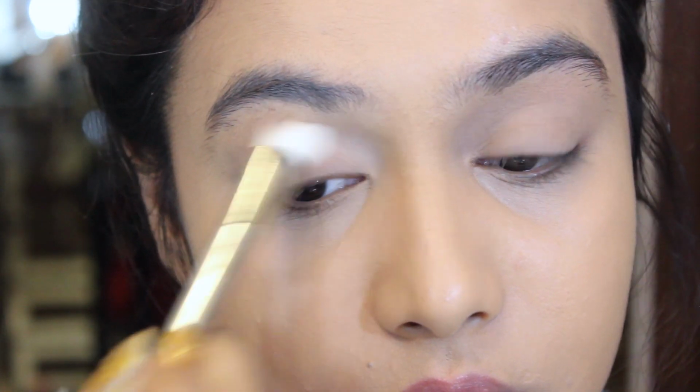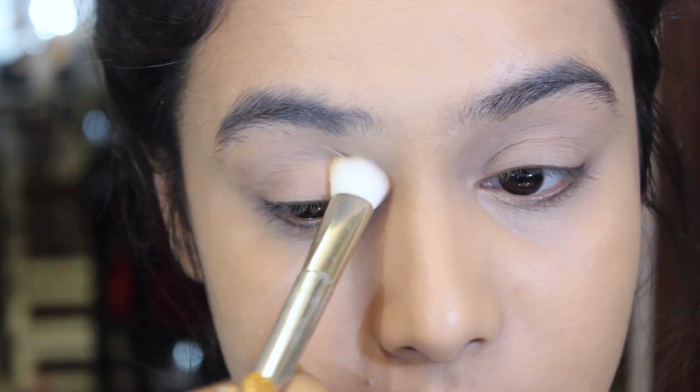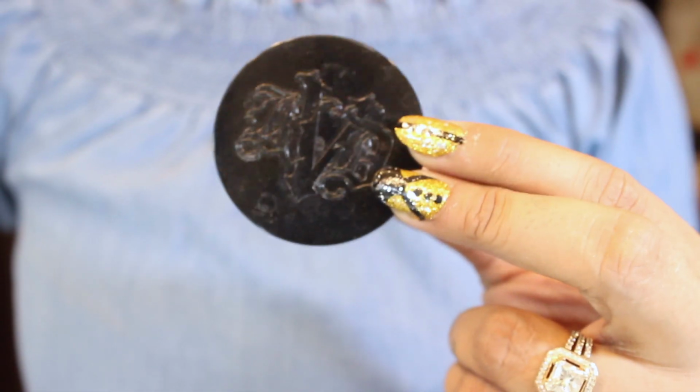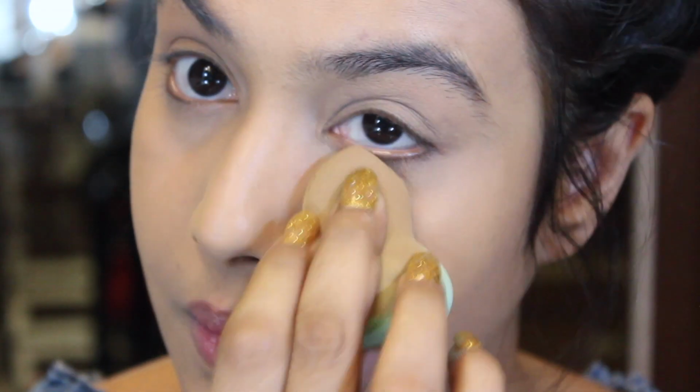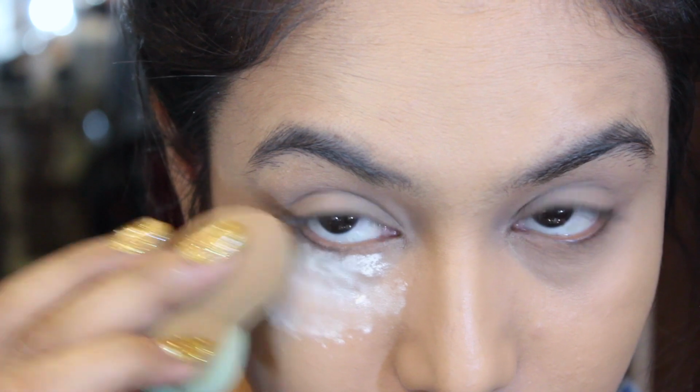And once that's done, I'm going to take my very favorite Kat Von D translucent powder, and I'm going to set my under eyes with it. This is their Lock It setting powder, and oh my god, I just love the effect it gives.